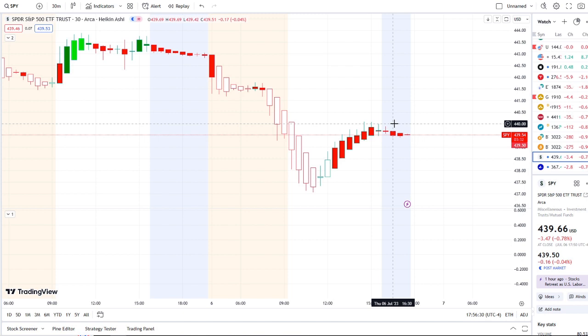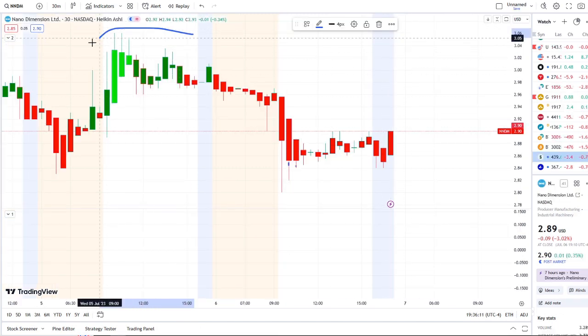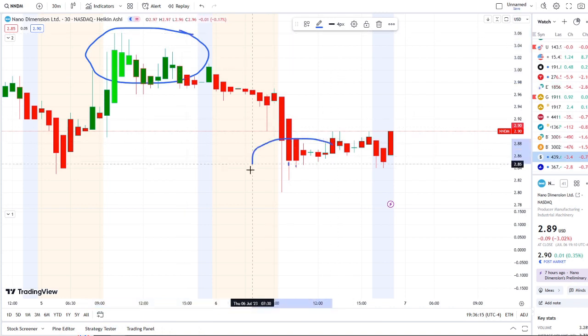Let's jump into these charts. So here we are with NNDM Nano Dimensions doing a full transition from the rip area yesterday up here at the 306 area all the way down to red bars today.